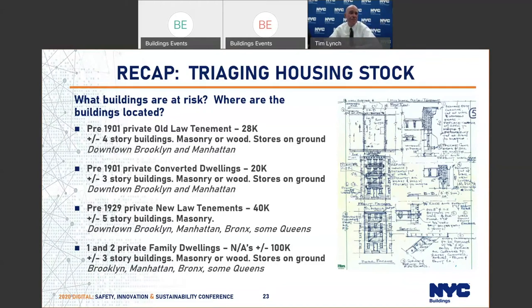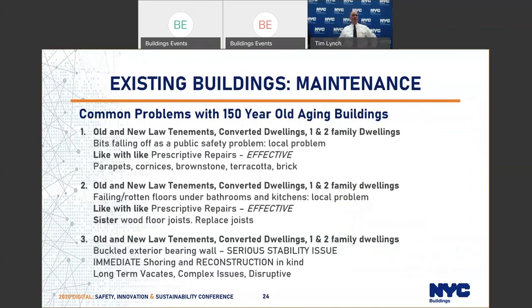This is prescriptive repairs. Why? There's nothing engineering hard about this stuff. This is how the buildings were put together, and these are the common things that go wrong with them. Cornices fall off, parapets fall off, fire escapes fall off, portions of floors collapse. You have walls delaminating from floors. They're all the same, and the repairs are all the same. Complicated? Not really.